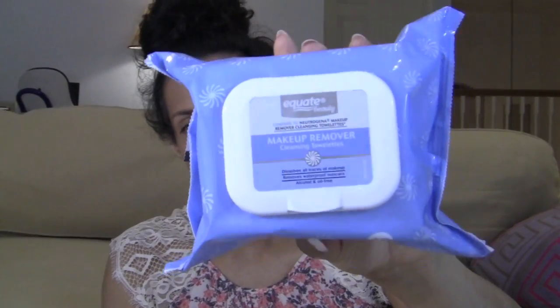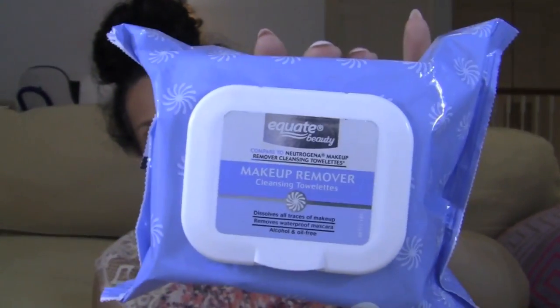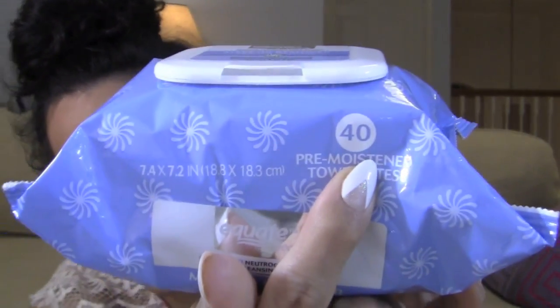Okay, let's just dive right into this. Equate Makeup Remover Wipes Cleansing Towelettes from Walmart brand Equate Beauty. I'm using these. Those Dollar Tree makeup wipes just weren't cutting it for me anymore, so I'm over those and I'm back on my Equate. I got two of these, and I think there are 40 in one pack. It doesn't say here, but yes, right there, 40, okay.